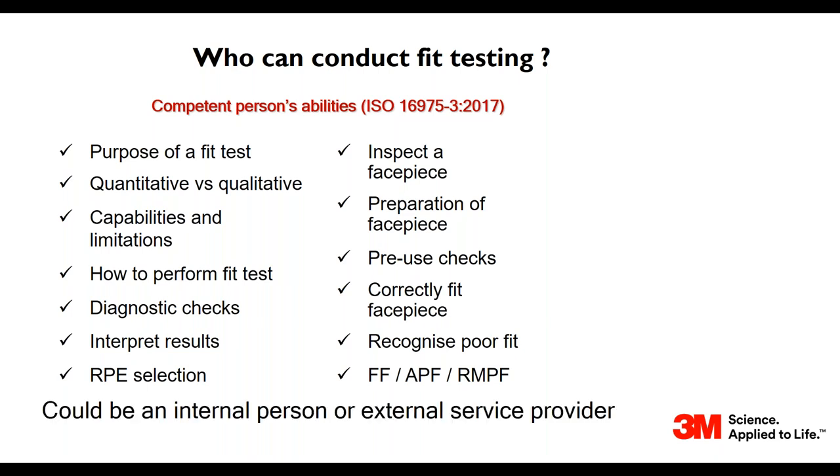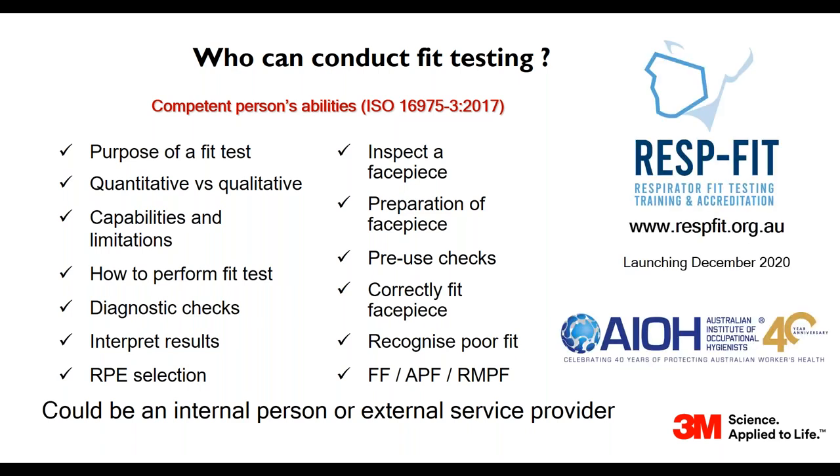And it's not about demonstrating that I know how to use the PortaCount. It's about having a basic understanding of respiratory protection as a whole, understanding the limitations of the method, the limitations of the respirators, how to use the machine, the diagnostic checks, and the environment. It's more than just, hey, I've read the instructions and I know how to press the button on the machine, or I know how to squeeze. The fit testing process is really defined. But whoever's doing it, whether an in-house person that you send off to some training and then build their experience, or someone you engage to come in and conduct the fit test, you want to make sure that they're competent, so ultimately the fit test result is a reliable fit test result.